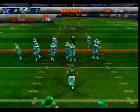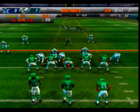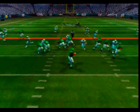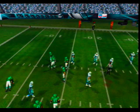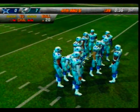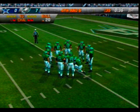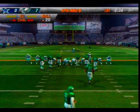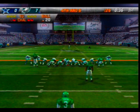Ball on the 20-yard line. The Cowboys line up in a 4-3. Dropping back, pressure coming, throws this one away. He couldn't find a receiver, so he threw it where no one could get it. Nothing happening for the offense there, forced into a 3-and-out.